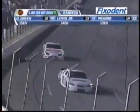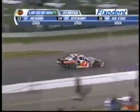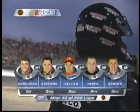Reed Sorensen, the race leader, led all 31 laps so far, just completing lap 32. Beginning to work some pretty heavy lap traffic as well. He's put a full second on 2nd place running David Stremme.